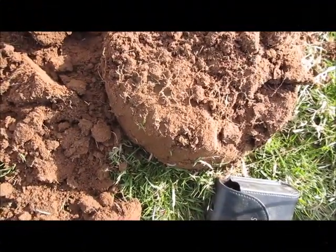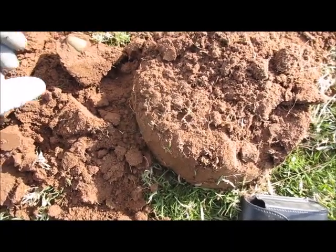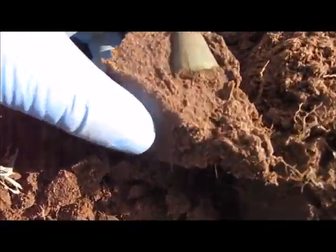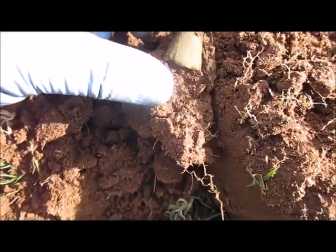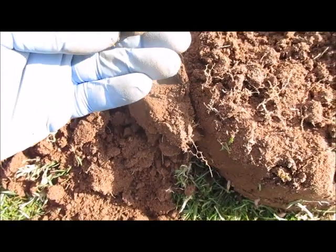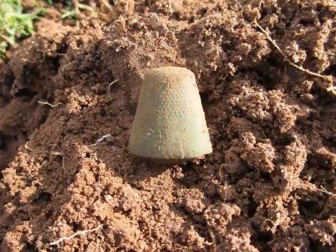A 66-68 signal here. I dug it expecting a shotty. It was copper, but not a shotty. Still in the soil there, you can see, is a thimble, possibly a whole one, but squashed. Yep, squashed thimble. Looks like Victorian as well, I would say. But okay, still a nice find.